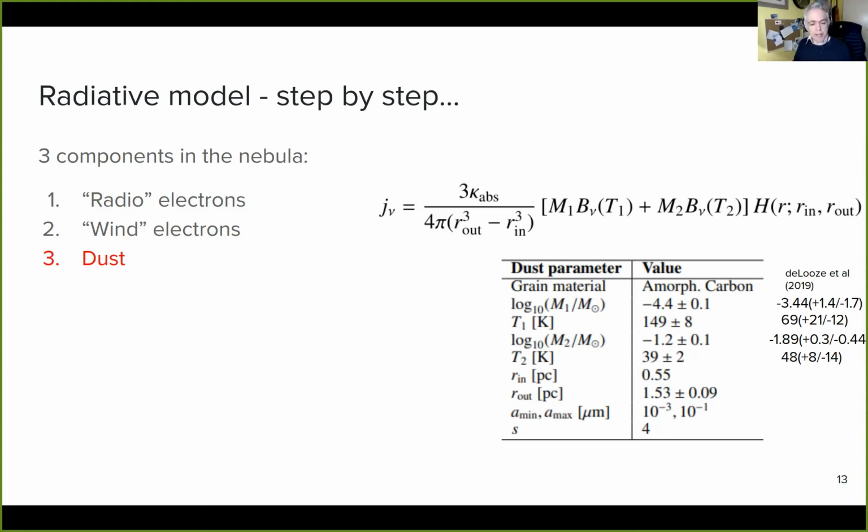This is fixed. This is taken from what people use as realistic scenarios for the dust production in an object like this. And we fit here the total dust amount and the temperature of the two dust populations. So we find a hot population at 150 Kelvin plus minus 8 and a colder one at 39. That one dominates in terms of the mass because this is about 10 to the minus 0.1 solar masses of dust. And that pushes actually a little bit the efficiency with which dust grains have to form in order to match this.